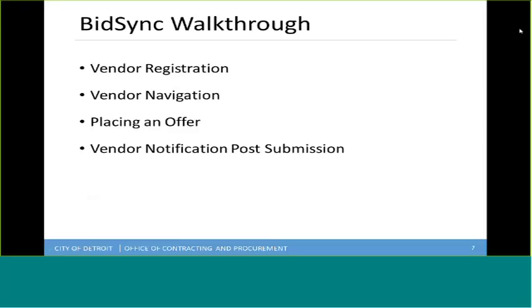Okay, thanks, Jenny. So like Jenny mentioned, we're going to walk through several of the steps within the BidSync system. First off, we have our 4 items here. The vendor registration, we're going to show you how to create your account in BidSync and how to make sure it's set up correctly. Then we're going to show you how to navigate through the BidSync site from the vendor portal. After that, we're going to take a look at how to place an offer on a bid.